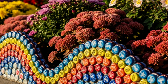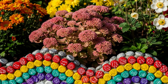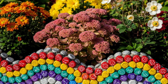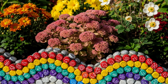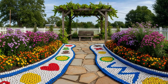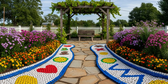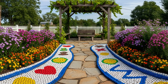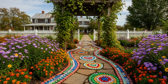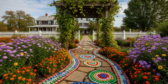Around them, flowers bloom in chorus. Marigolds, golden and lively, mirror the warm tones of painted caps. Asters stretch their delicate purple blossoms, harmonizing with cooler hues of blue and green. Chrysanthemums, with their resilience and variety, complement every shade, while sedum autumn joy and Japanese anemones add texture and grace. Together, flowers and mosaics weave a tapestry that feels both rustic and whimsical.